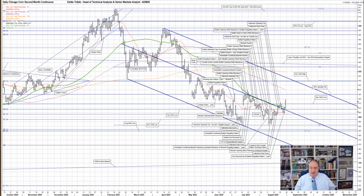One such has been tested today and given way as resistance, and now is support, a crucial one. That's the December 2020 low at 414.25. Now we are starting to emerge on the top side out of this congestion between 391.25 to 414.25.